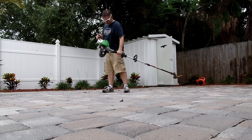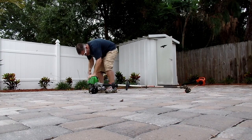For those of you that have been watching the channel for a while, you know that I've got a Lear eco trimmer that runs on propane. And I actually got that free from the company Lear many years ago. It seems like maybe 8 years ago now. I've had it for a long time and it's been a great unit for me.